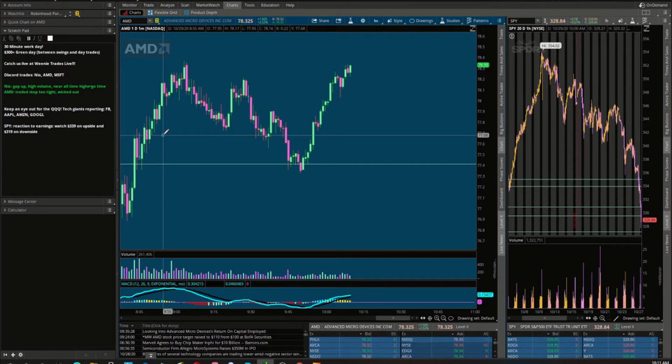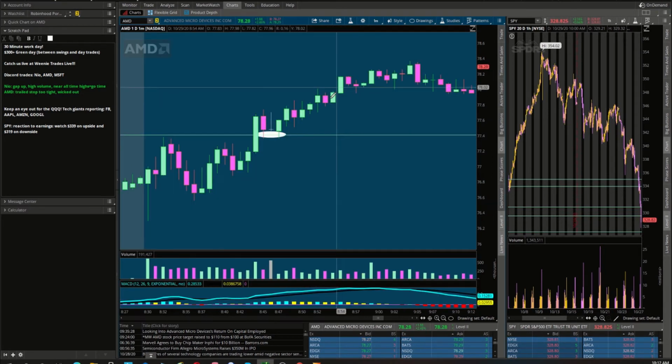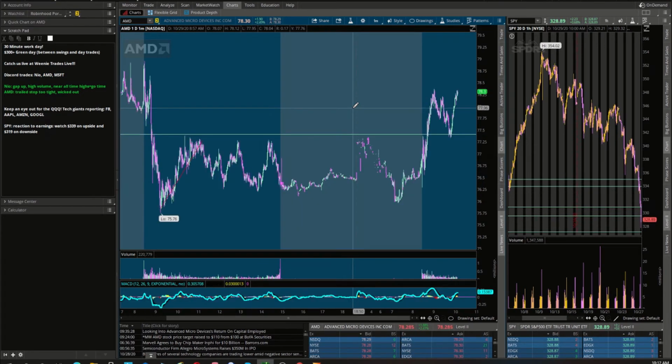I actually missed the initial move on 77.50. However, we were able to get a back test, and you can always buy a back test. It's even better sometimes to buy a back test. You could have bought right on this green candle, but I went ahead and bought right on this red candle. And boom, we essentially nailed the low at that point in time. And we got this nice push up. I'm just trailing up my stop. And I trailed my stop just a little bit too tight, and this wick got me right here. Should have held just a wee bit longer to get that 78.30 level.